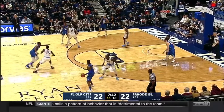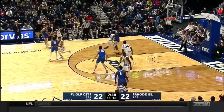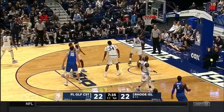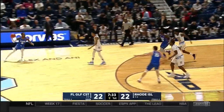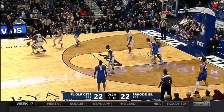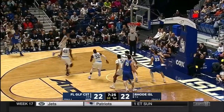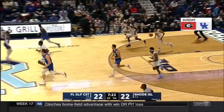Terrell ties it up at 22. Going to the fort, Christian Carlisle. Really emphasizing the low post. Seven to shoot. Goodwin working on Doughton. Great on-ball defender. He loses his footing. Scott, far side three, too strong. And Doughton there for the board.